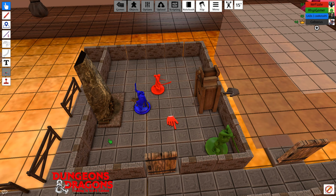What's in the box? There's a... what's in the box? Sorry.